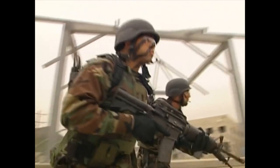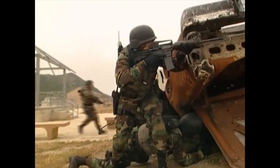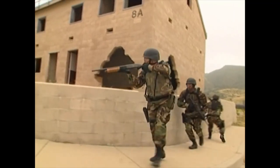We wanted to make sure that this didn't look like a Hollywood setup. Everything that we do here is true to how the SEALs would actually move, how they would walk, cover each other. Anything and everything.